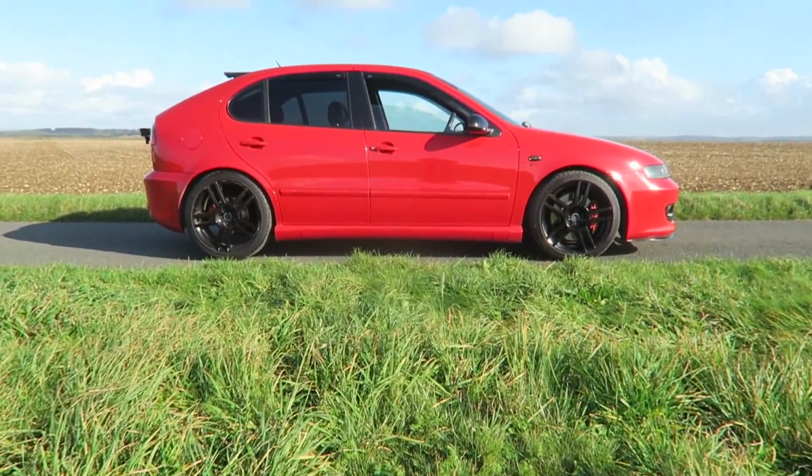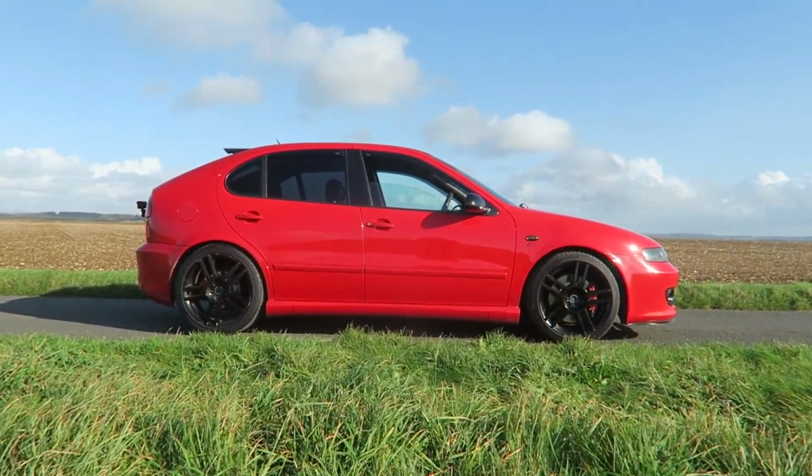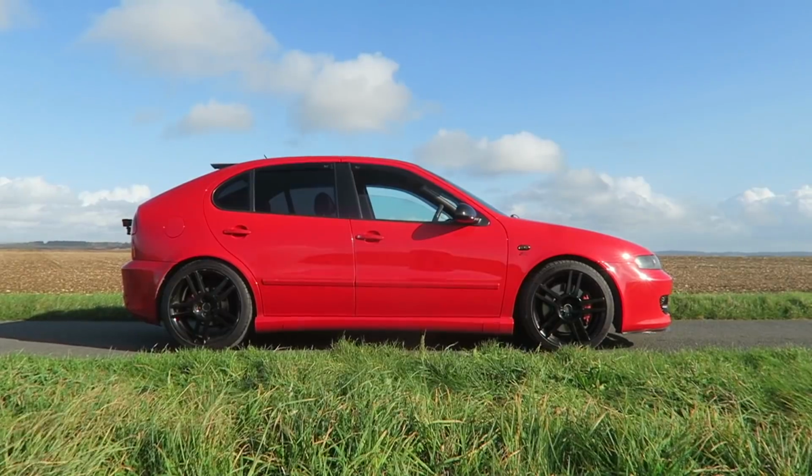When that boost comes on though, it is bloody impressive. Around 2,500 RPM, we're coming on boost. Go for a cheeky fourth gear. Really, really impressive. Well built car, well modified car this. It is running a Toyo Sports front mounted intercooler. It has a decatted Scorpion exhaust system, which again sounds fantastic.